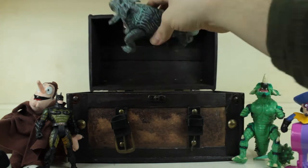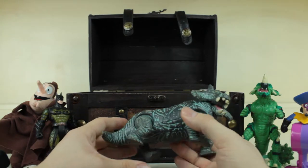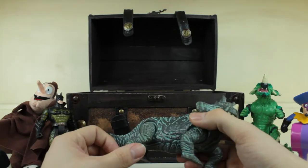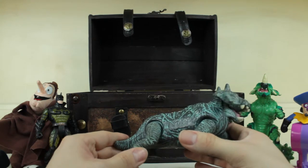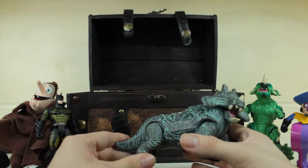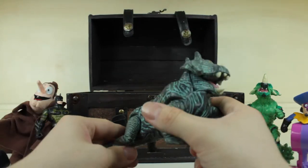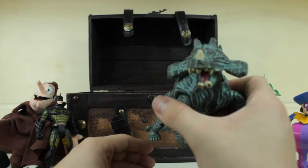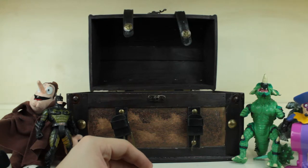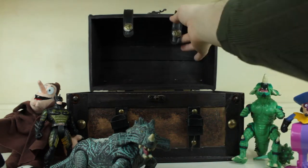Alright, we got a... Oh, look at that! I don't know the name of this one, but it's a Jurassic Park toy! Oh, wait, no, this wasn't Jurassic Park. Oh, good golly gosh. Testing my memory. This is from Walking with Dinosaurs, I think, because I don't see a JP symbol on it. Nope! Walking with Dinosaurs! I remember that movie. Really cool dinosaur, I think. All right, we're gonna put him right here, being all cool, like, yeah, look at me, I'm a cool dinosaur. We're gonna shut this.